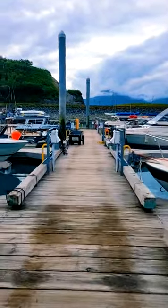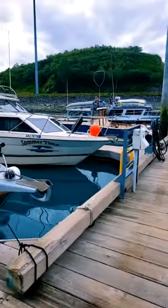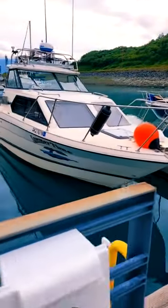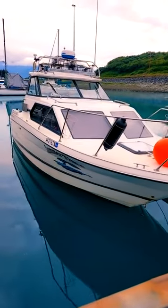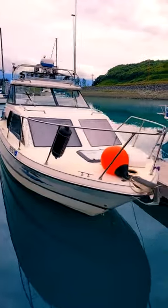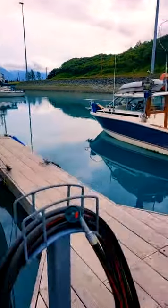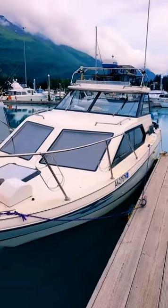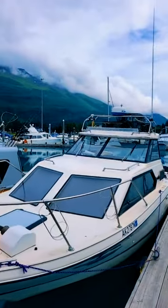So here's mine coming up on the left. It's called the Summertime. I have 3 daughters and my wife, so I needed one that had a stand-up head and had room for the kids to lay down, and this fit the bill. So that one's mine. You can see the shrimp pots up top.